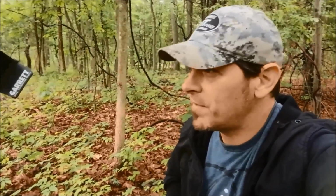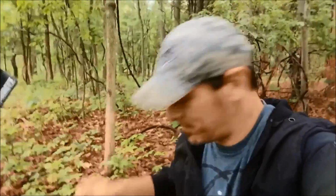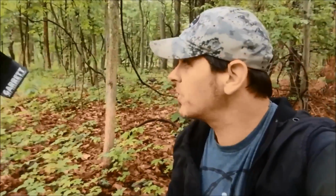I didn't want to be in a cornfield in a lightning storm. So I'm out in the woods, hopefully safer, I don't know. Someone told me that there was an old house site around here. I'm not too far off a major road.